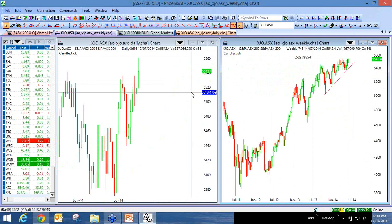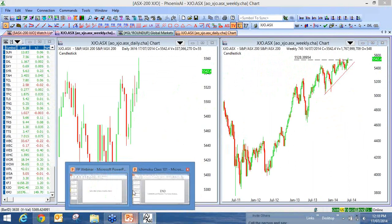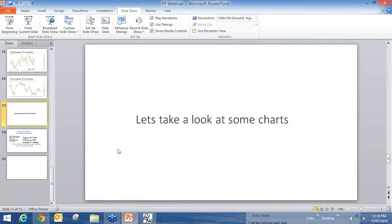All right, so I want to get back to the charts at the end of this webinar, but I first of all want to look at ICHIMOKU and how that works, and then we'll come back to the charts with ICHIMOKU on there and see if that makes a difference to our viewing of price action.